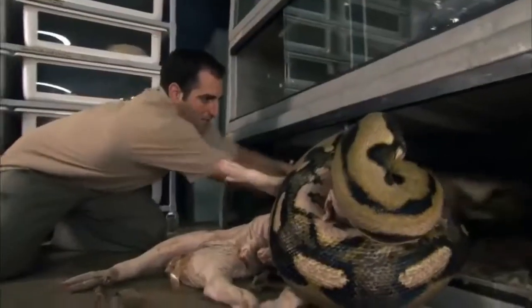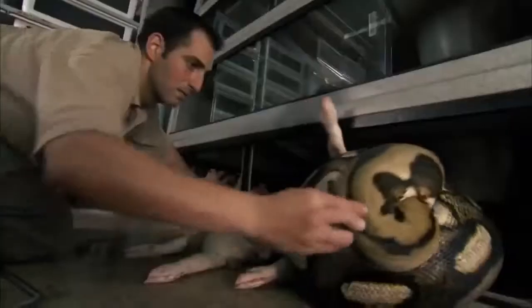Many owners are astounded to find that at just 2 years old, their pet python may be 11 to 12 feet long and weigh almost 200 pounds. Suddenly, they have too much snake on their hands. The result is that many unwanted pets have been irresponsibly released into the wild.